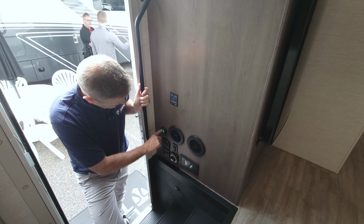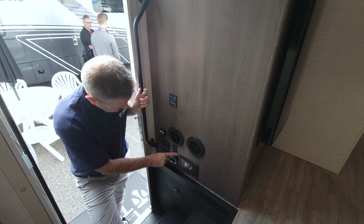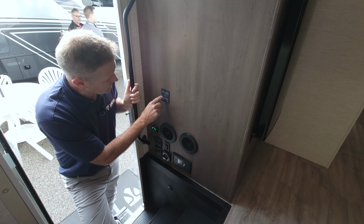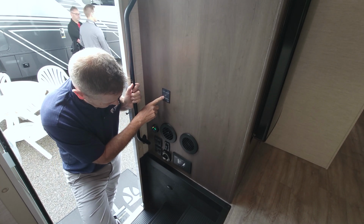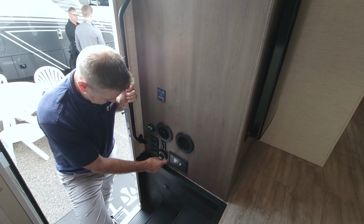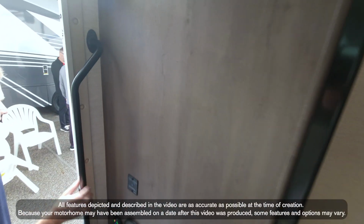You can also take a real quick look at your tank levels right here. 100 watts of solar, that's your solar controller. This is going to be the button, the on-off switch for your 1000 watt inverter. Awning in and out, nice awning on here, and your battery 12-volt disconnect switch. So let's go around and take a look at some of our exterior options.